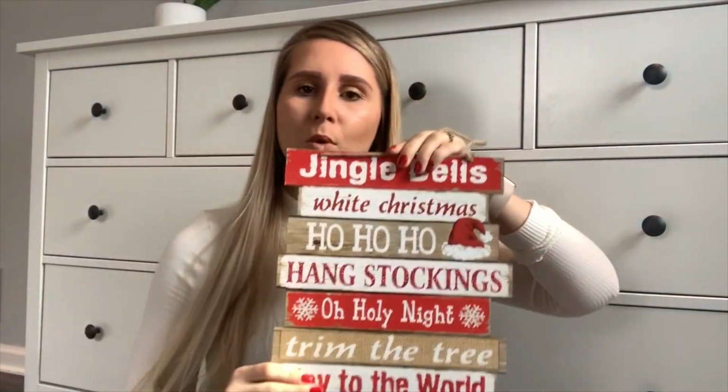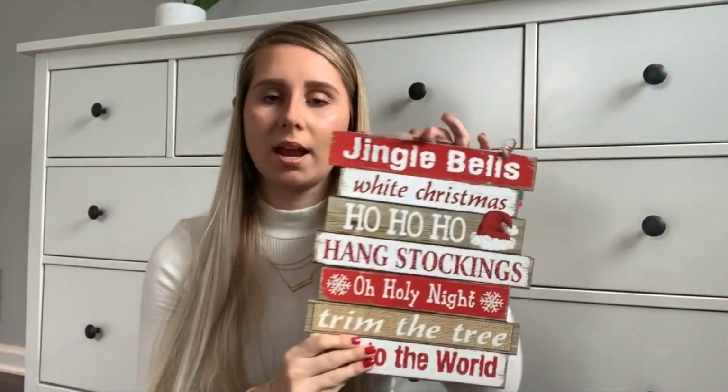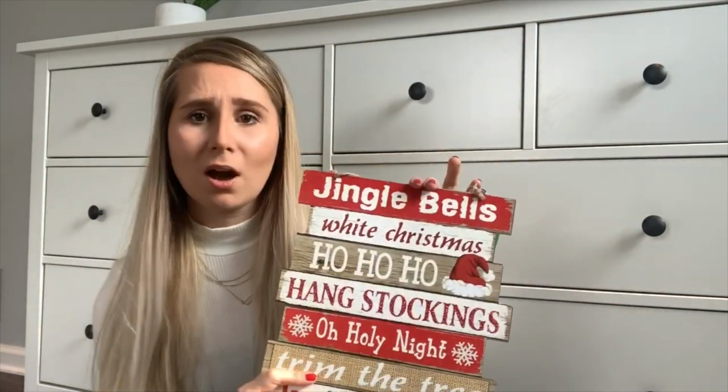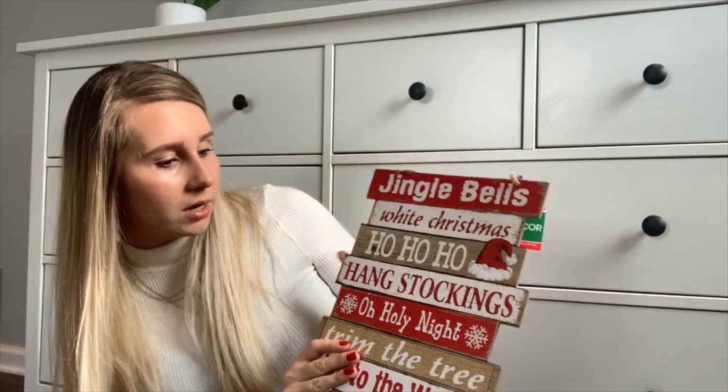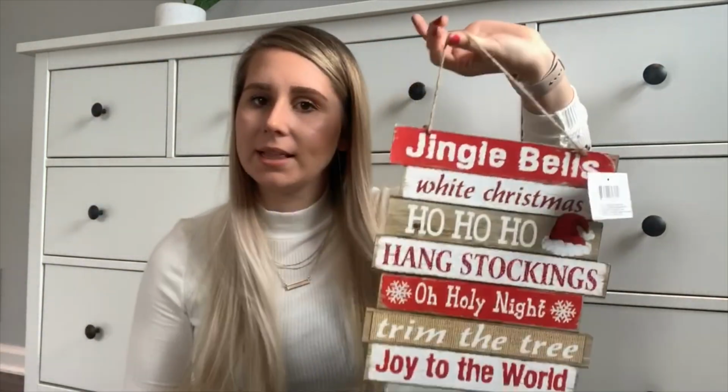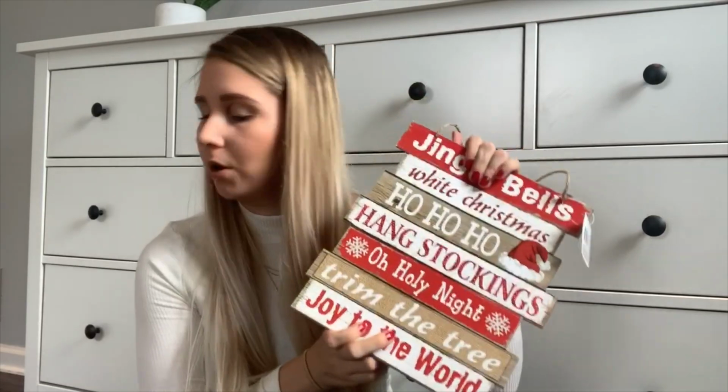Next thing that I got, speaking of not liking red, I did pick this up because I felt like this was more of a neutral, even though it's red, and I can find a place to stick this. For $1, I love this sign. It says, jingle bells, white Christmas, ho ho ho, hanging stockings, oh holy night, trim the tree and joy to the world. So I don't know where I'm gonna hang this up yet, but do not worry, I shall find a place.